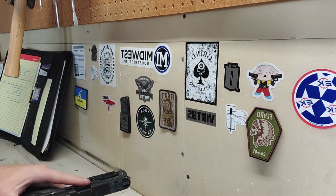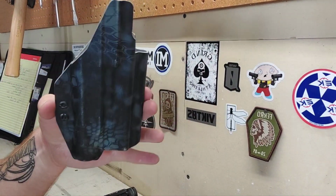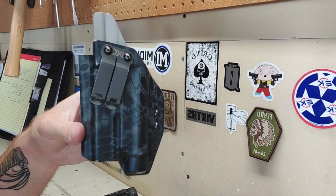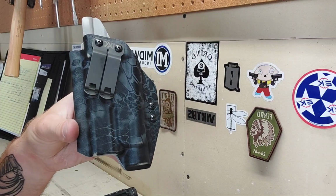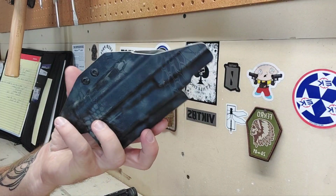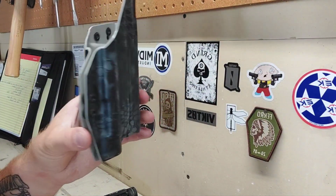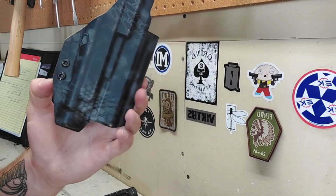So I carry that system inside of my Insane Kydex Creations inside the waistband holster. I found this site online. Once again, it's Insane Kydex Creations. I wasn't sure when I found it because the site looked a little bit messy, but I thought I'd give them a shot, and I've been super impressed with it.